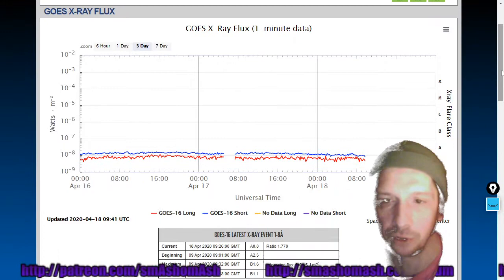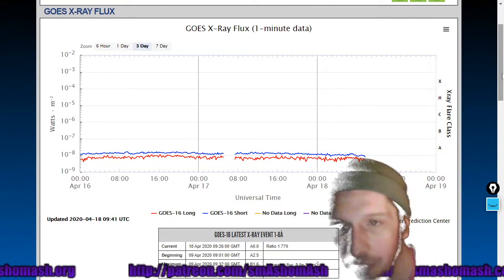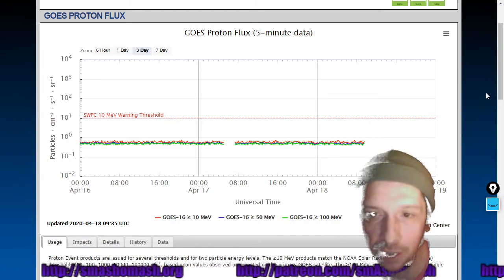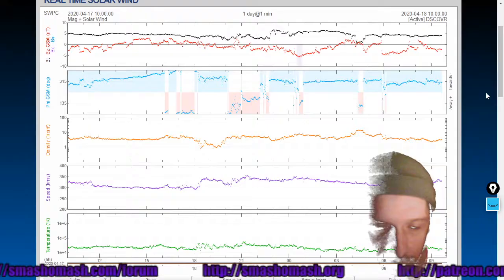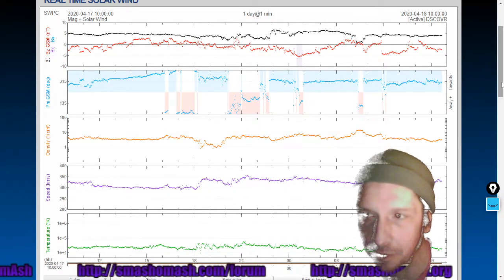Looking at more solar data, GOES X-ray flux is not very X-ray flary, and neither is the proton flux. We don't really see any kind of high energy stuff like that going on, whether it's electromagnetic radiation or particles, not to be confused with each other.